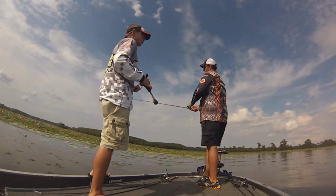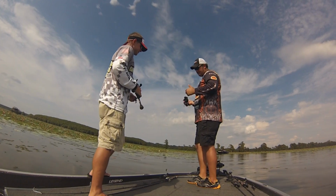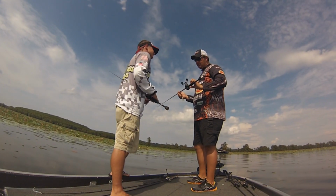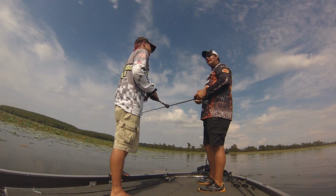Mike, we're throwing this bullfrog around a lot of thick cover. We're throwing around some gnarly stuff. What is your tackle setup for the Bayou Bullfrog? Well, right here you see I've got a Smoke heavy 7'4", with a Smoke 7.3 to 1 gear ratio reel, and I like the heavy rod. If the fish gets a hold of it, it can't really get in there. I can get a good hook set on them.